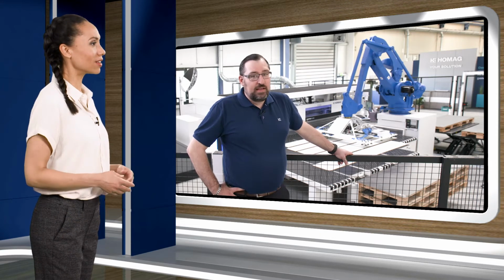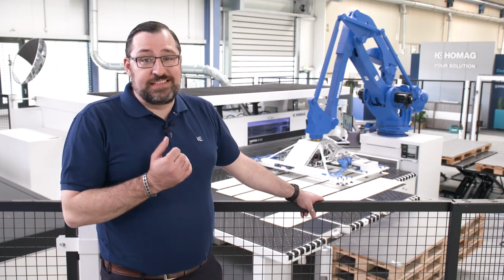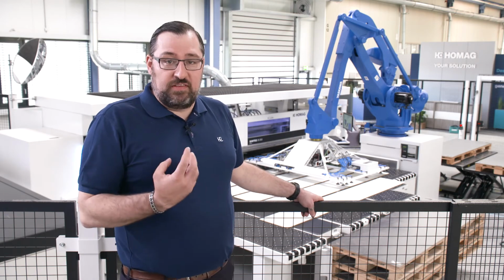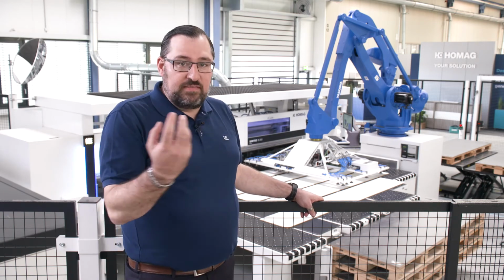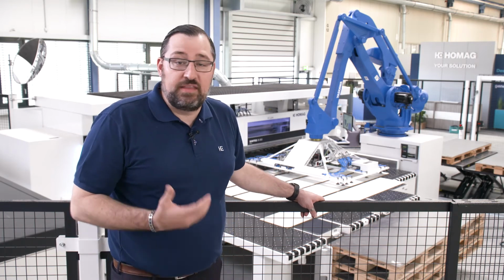So the robot can work when everyone else is already finished. That's of course great. Can anyone in the company operate such a robot? Yeah, exactly. That's the nice thing about this machine and this machine concept. The operator is fully integrated into the control system and the process of the machine. So there's no special robotic know-how necessary.